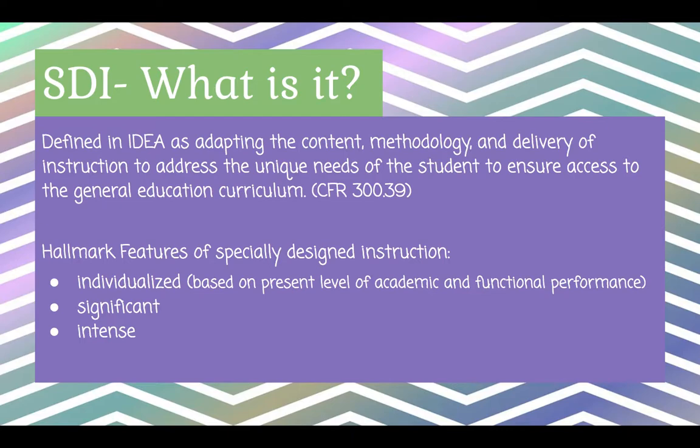I want to remind you that specially designed instruction is actually taking students and working on a specific lesson to help them access things that others in the general education classroom already have access to. So we want to make sure that when we actually take these students away during this time, we are doing something that is going to benefit them in the future.